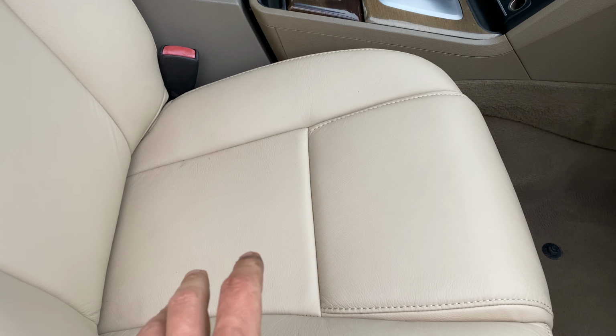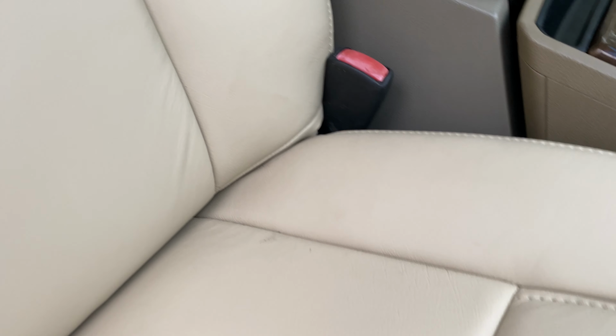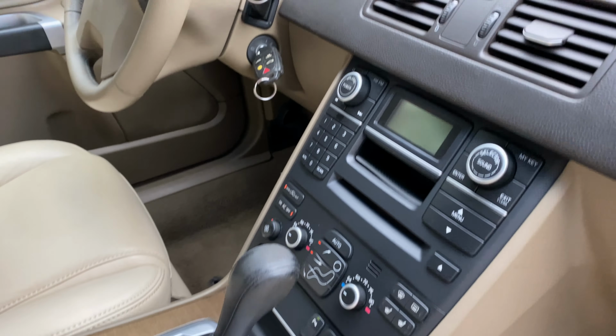These, obviously, as you can clearly tell, they're not covers. We've removed the factory leather, and some people, believe it or not, would think they are. But like I said, the inside's really, really clean.